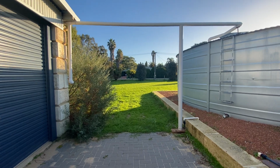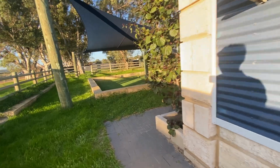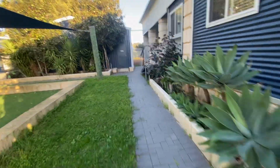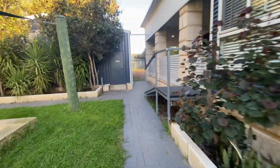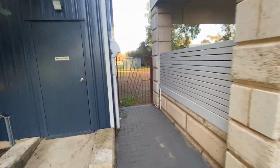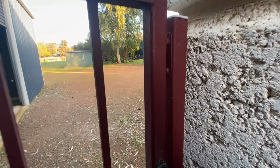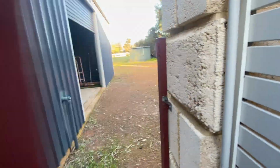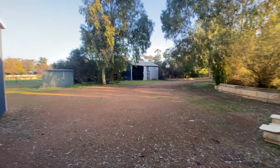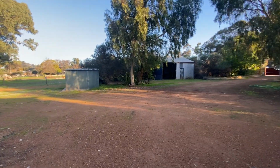There's your front yard, just a glimpse of it. Plenty of access throughout the home. As you can see here, little gate to the yard from the front. And there are a couple sheds on the property. These two and the one you've already seen.